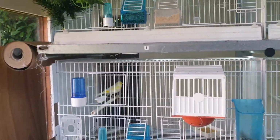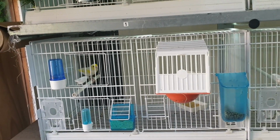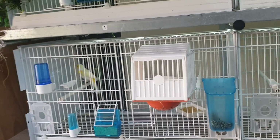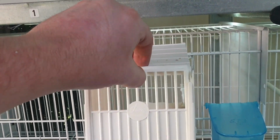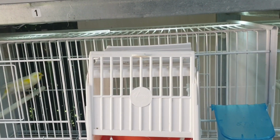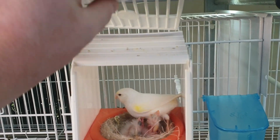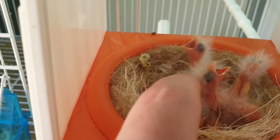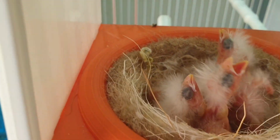We'll come down to this cage. We're down to cage 3. This hen and the cock was in cage 4. So she was on 6 chicks the first round, and second round again another 6 chicks. Let's have a look. Really good pair these are. There's 6 in there. Don't know if you can make it out, but there is 6 in there.